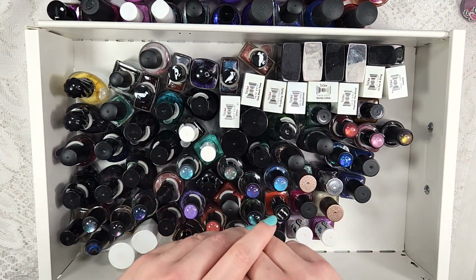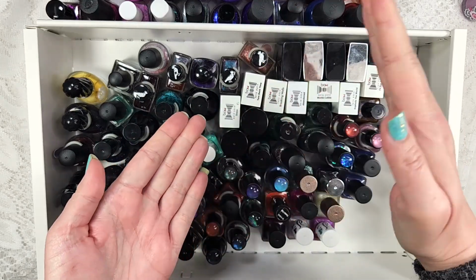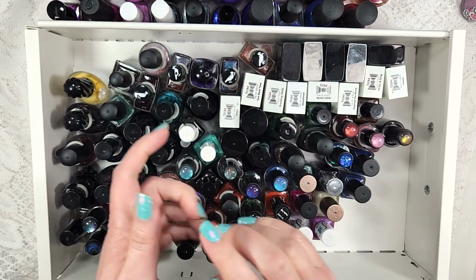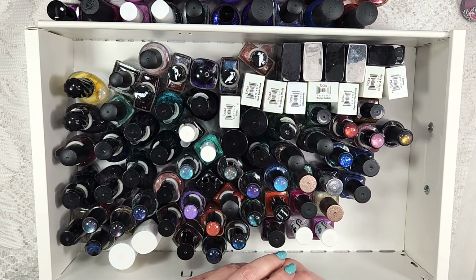I also am still going through the 2,000 bottles of nail polish that I got in that estate haul. That is that 2,000 bottle gap there between the 5,000 and 7,000, because I know I'm not keeping all of those, but they are still in my possession at the moment.